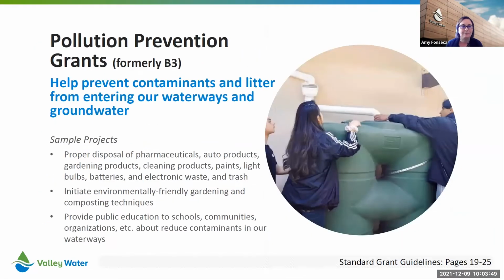Next slide. Okay, the next project we have is the pollution prevention grants. If you want to follow along, the pages are listed at the bottom of the screen there. See pages 19 through 25. Pollution prevention grants, for those of you who have applied with us before, were formerly the B3 grants. These are grants intended to prevent contaminants and litter from entering the waterways and groundwater.